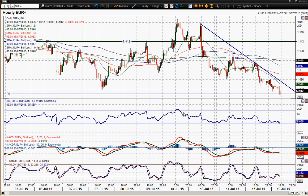RSI is completely confirming those lower highs, consistently moving back towards 30. So you use any rebound in that RSI as a chance to sell, maybe back towards 50. The last few days have fallen over around the mid-50s, so around the 50 area you'd be looking out for selling opportunities, with RSI at 35 currently on the hourly. MACD lines also negatively configured, stochastics also negatively configured, so pretty much everything's saying that the euro is going lower.